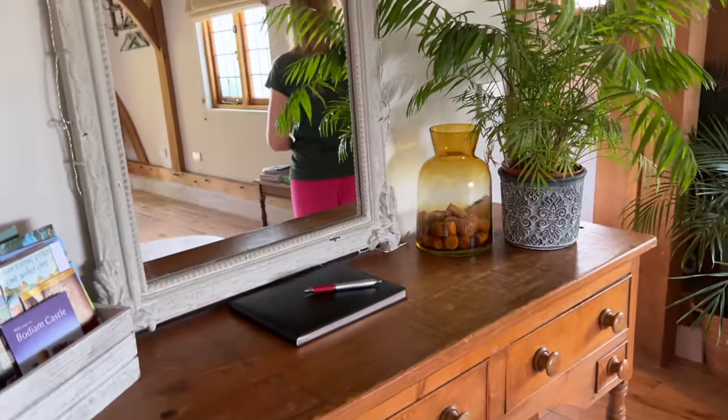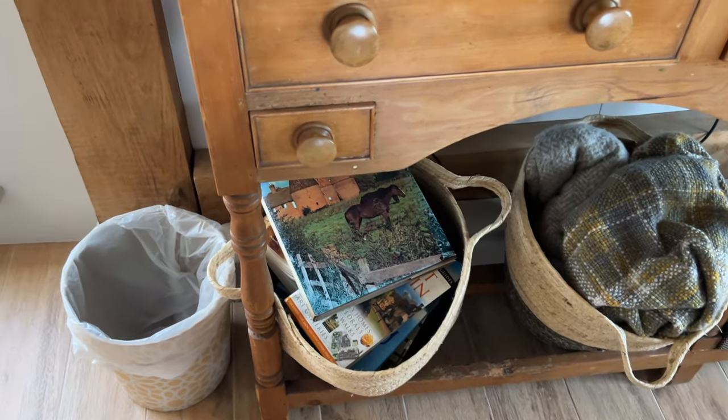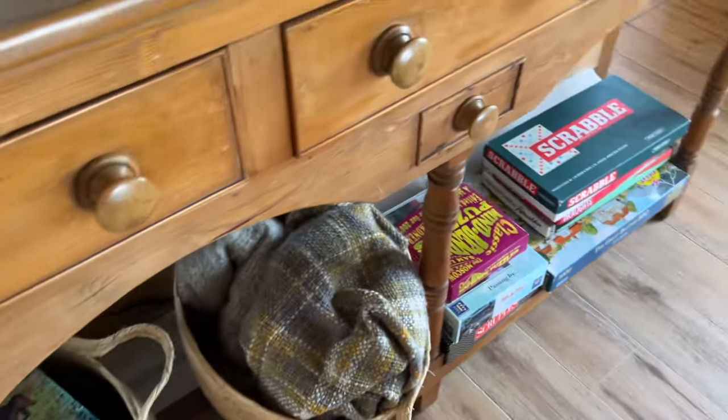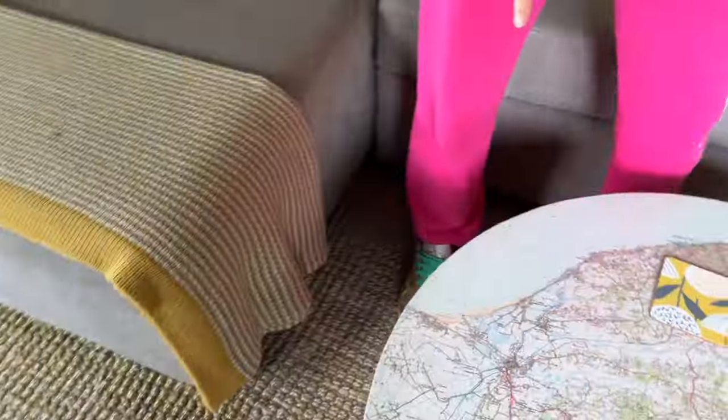Nice mirror. Underneath, there's what they call a wicker basket for the books. There's games, some blankies, which is good. A beanbag and a plant. The table. Oh, it's a map. It's wicked. It's a map of East Sussex.